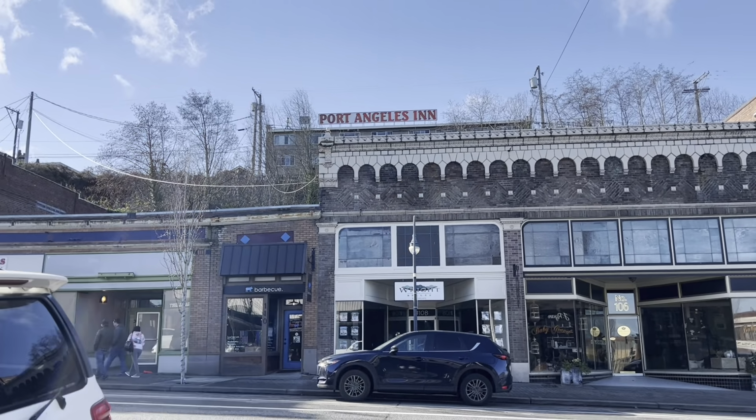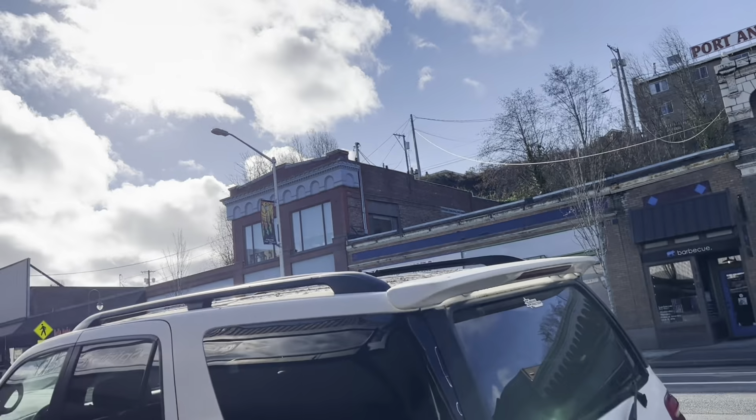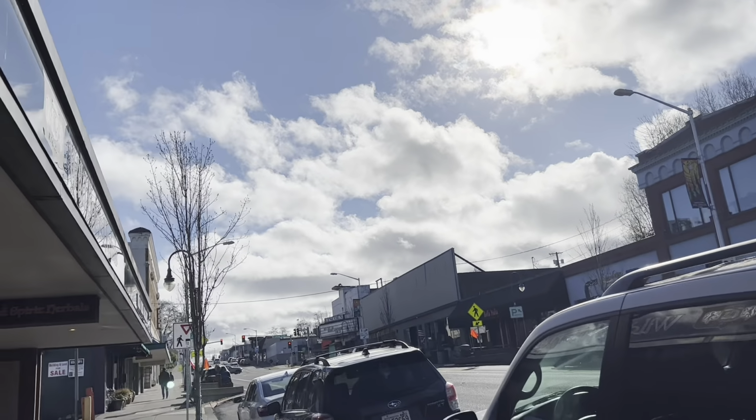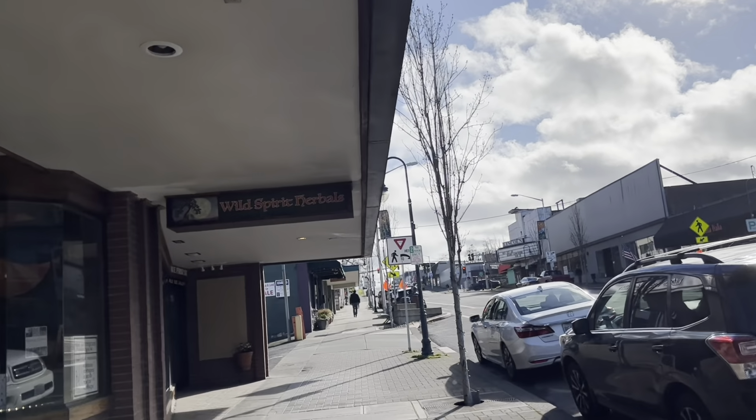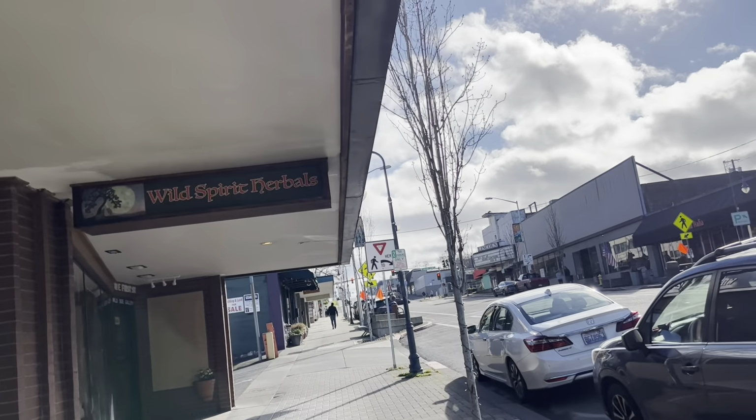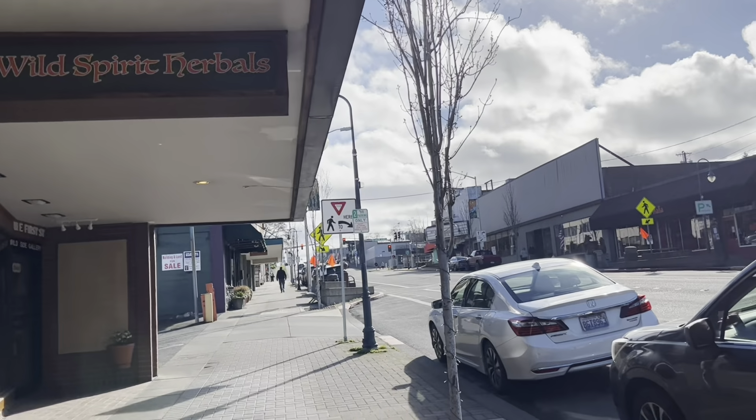After breakfast, I roamed around town for a couple of hours. Port Angeles is a nice place for shopping and roaming around, and makes for an excellent base camp for day trips to the Pacific coast.